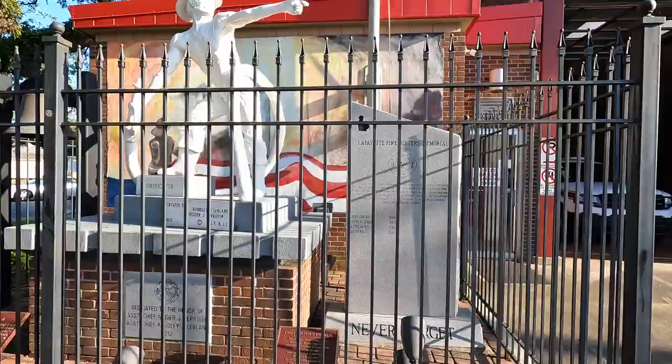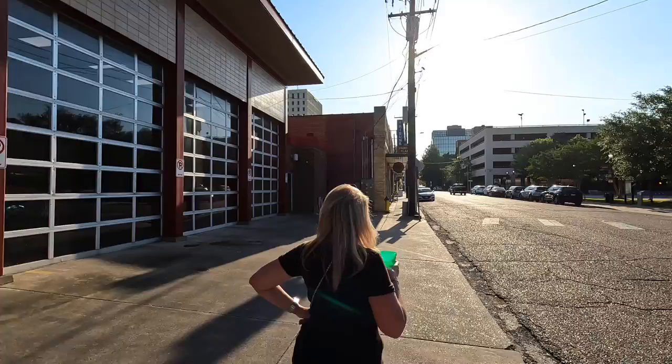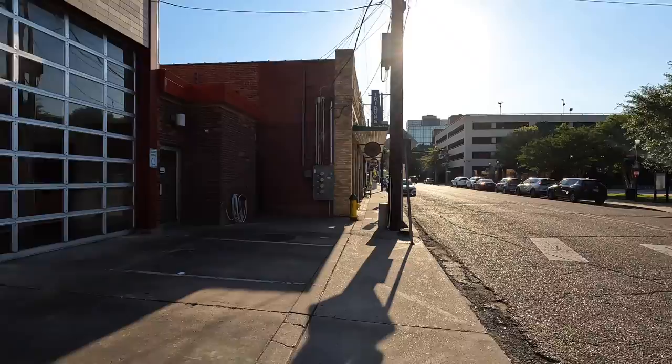All right, we're just walking up and down the streets in Lafayette. So far, it's the friendliest town we've ever been to, or city we've ever been to. This place is so friendly. Everybody's helping us out and talking to us. Really laid back place.